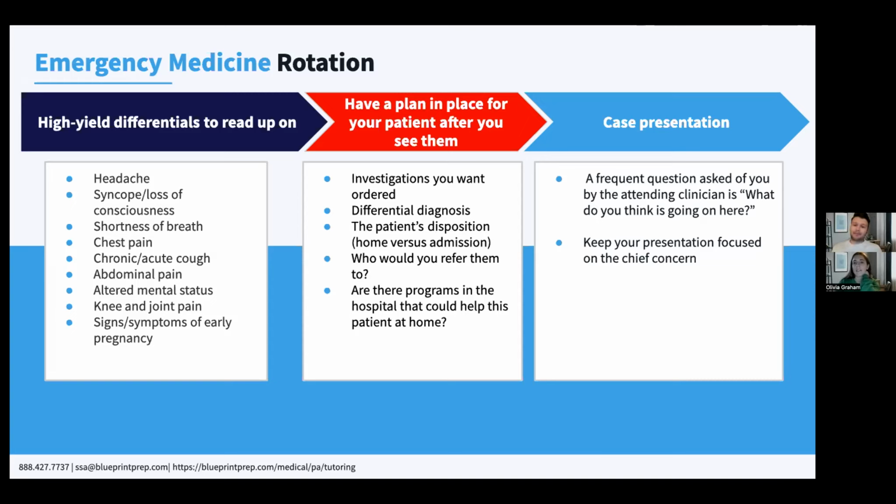Sometimes people will have catchphrases, phrases that make you think of certain things, like worst headache of your life makes you think of a subarachnoid hemorrhage. When I was on my ER rotation, it was my second day. I was in a room with a patient and they said, it just feels like an elephant's on my chest. And I don't know why I did this, but I was so scared that I walked out of the room. I said, I'll be right back.